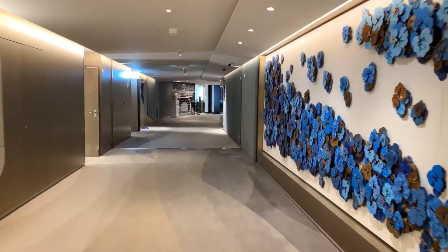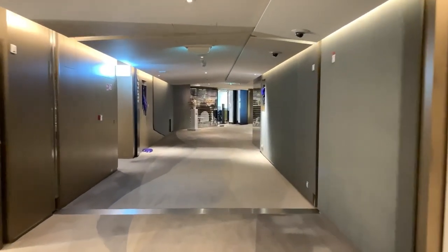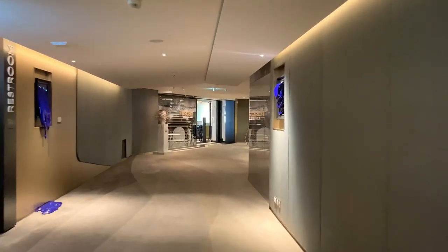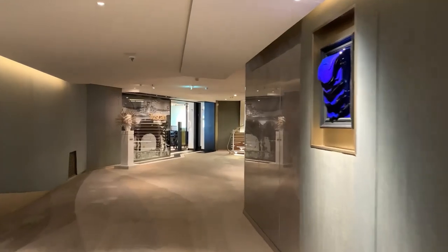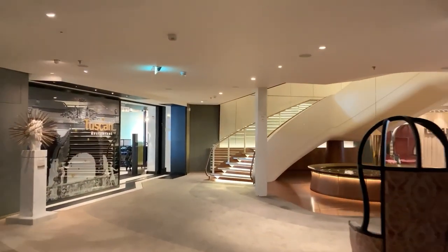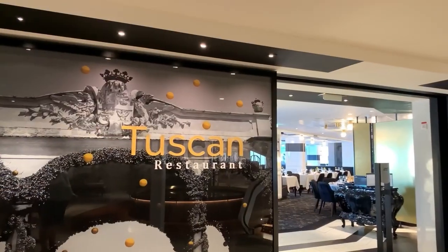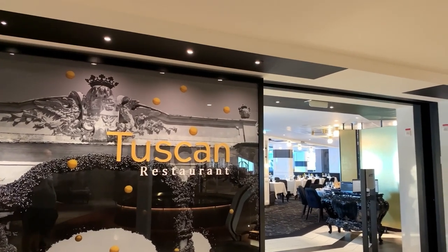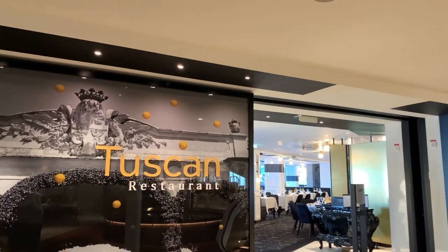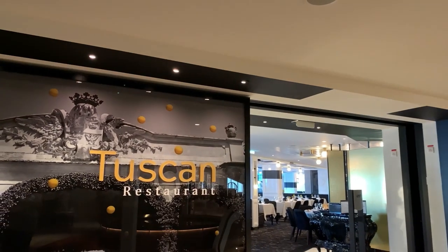are two of the four main dining room restaurants. The main dining room is no longer one large room. It's now divided into four specialty restaurants. They are all included, and you can choose to eat in any of them any night and as often as you'd like. So if you decide that you like Tuscan on night two and want to eat there the rest of the cruise, you can. You can try all four and repeat as many of them as you'd like whenever you'd like.